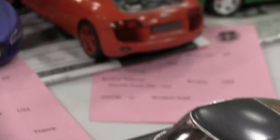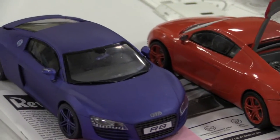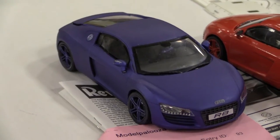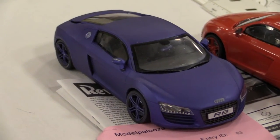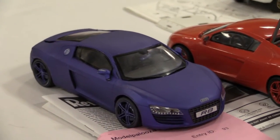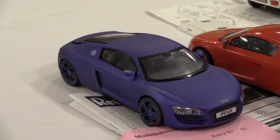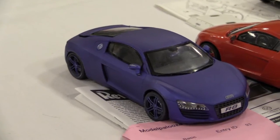And here we got another flat paint job on an exotic. This is something I've been wanting to do. This is flat purple. I like that. I think I'd be happier with flat black, but flat purple, never seen.